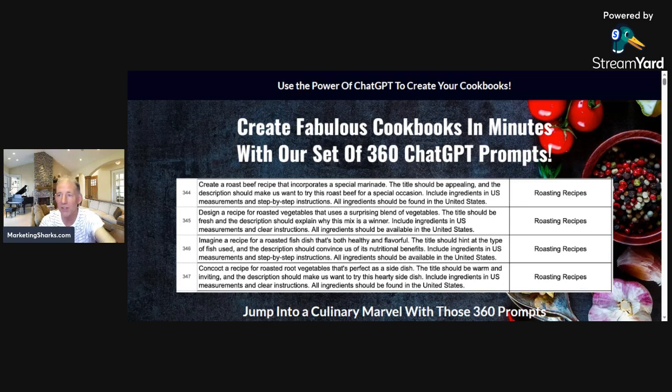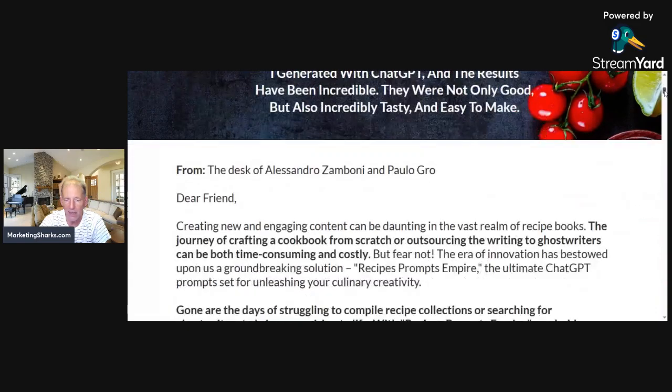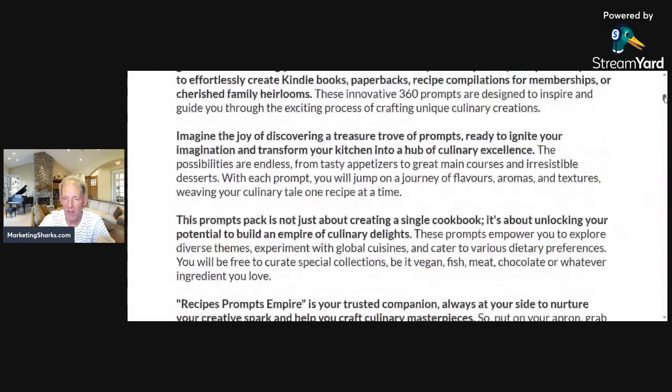I'm just going to read this to you. Create a roast beef recipe that incorporates a special marinade. The title should be appealing, and the description should make us want to try this roast beef for a special occasion, including ingredients in US measurements and step-by-step instructions. All ingredients should be found in the United States. That's one of the ones under roasting recipes. I'm going to scroll down, and you're like, what does that do? Well, it goes into the AI ChatGPT, and basically the computer goes and finds you everything you need.